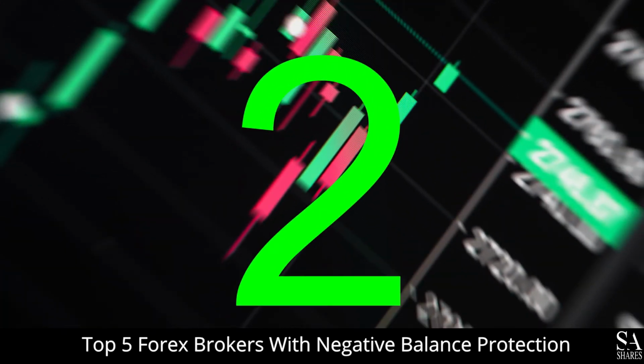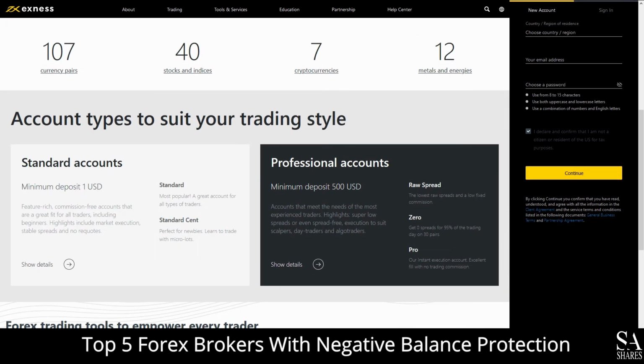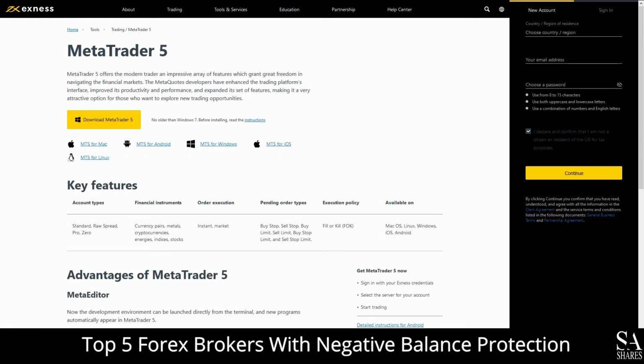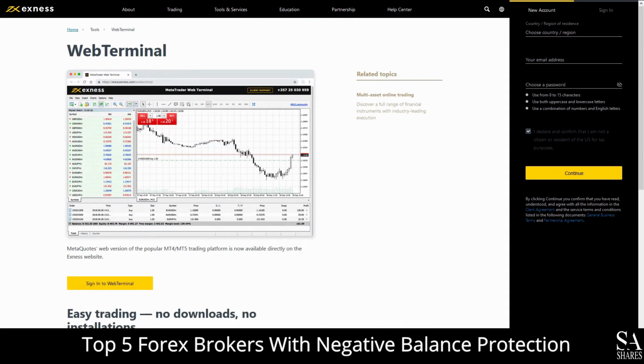Coming in at number 2, we have Exness. Exness is an online, fully regulated, globally recognized financial broker that specializes in trading through Forex, stocks, indices, cryptocurrencies, metals, and energies. Platforms are available on MetaTrader 4, MetaTrader 5, and their very own web terminal, which is supported on Windows, iOS, and Android operating systems.